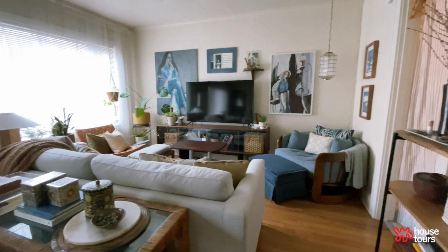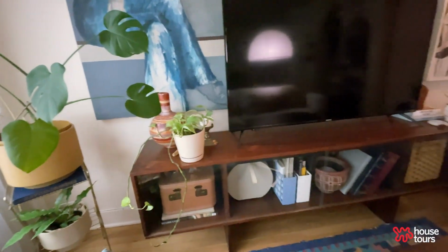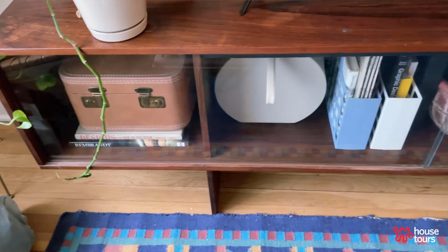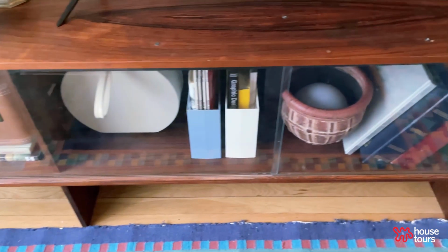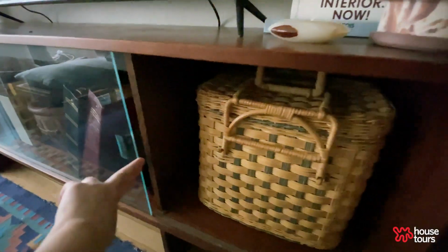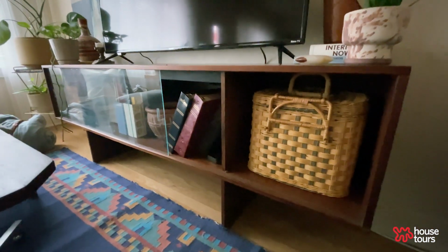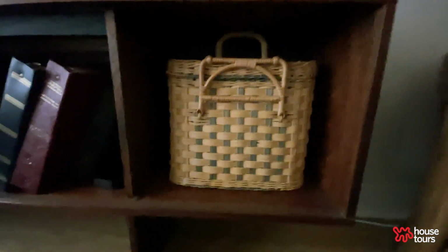In terms of organization in this space, I have a really beautiful credenza that stores a lot of my electronics and books, things like that. But I like to sort of thoughtfully hide a lot of that inside of baskets or pots even. I kind of like to tuck away the unsightly things and spruce it up with something vintage or stylish.